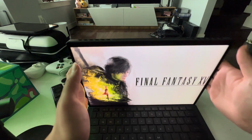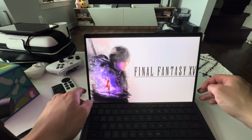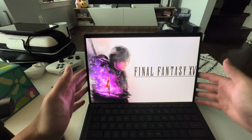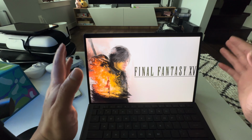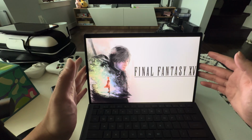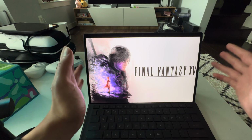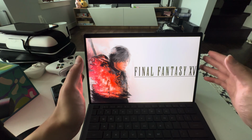To have a tablet that can run games at 1080p at high FPS, 60 plus, is incredible. But for $2,200, it just doesn't make sense. If this was $1,000, this would be an amazing device. I think in the future, this device is going to be absolutely incredible because it's going to get thinner and the technology is going to get better. If they put the chip in a handheld, it's going to be incredible again. But right now, for $2,200, it is a really hard sell.